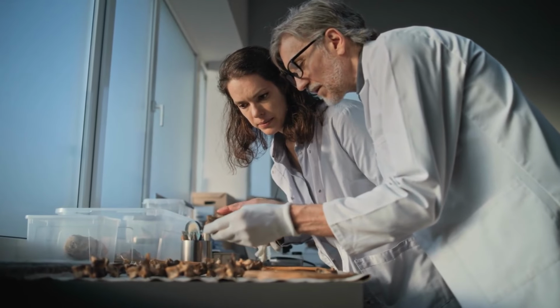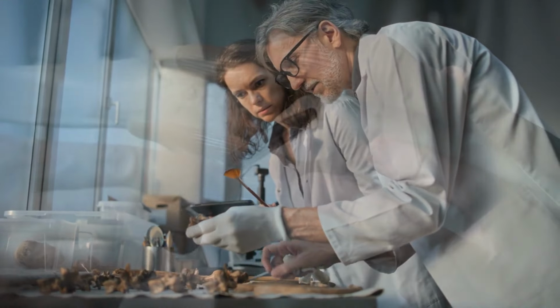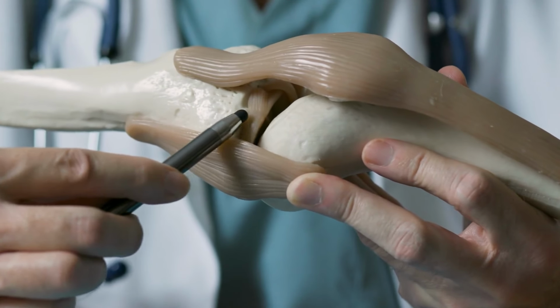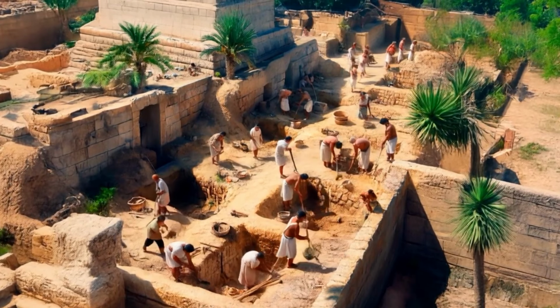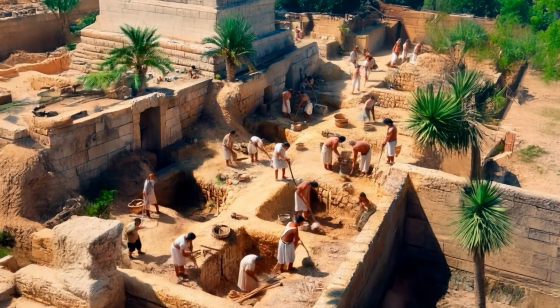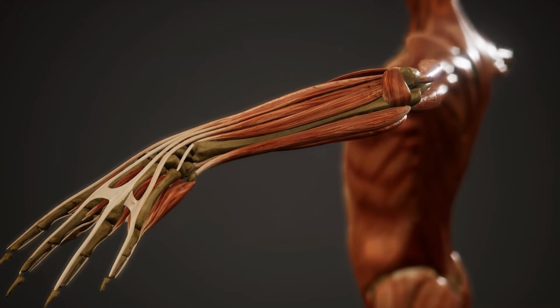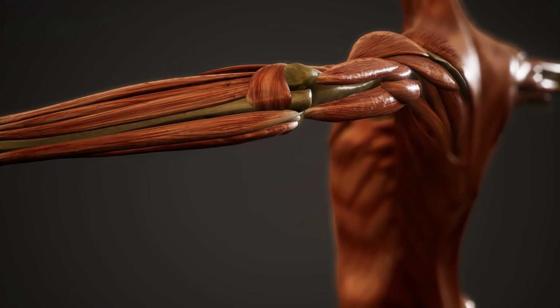The research team reanalyzed 110 human skeletons from Tombos, originally studied in 2012. In particular, they examined the entheses, the areas where tendons and ligaments attach to bones. Such an analysis can give us insights into the amount of physical labor a person performed. When someone does hard labor, their bones often develop distinct crests and ridges at these attachment points due to the stress on the tendons and ligaments.